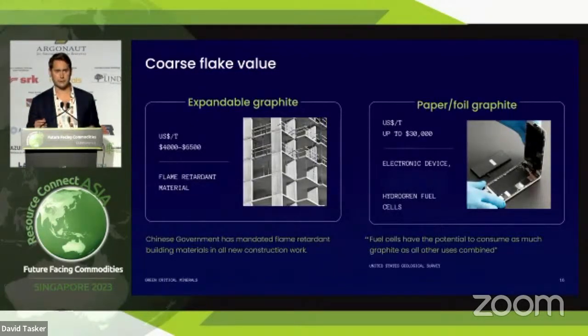There are many markets for coarse flake, but I'm just going to focus on two that we're targeting. Coarse flake is suitable to make expandable graphite. This is a huge growth market with prices fetching between $4,000 and $6,000 per ton. It's used as a flame retardant in building materials, and critically, the Chinese government has mandated that flame retardant has to be used in all new building materials. So there's a huge growth market there.